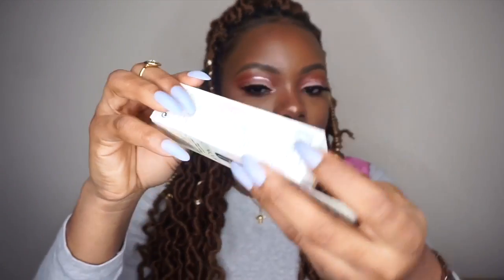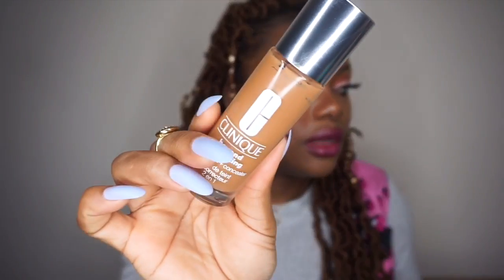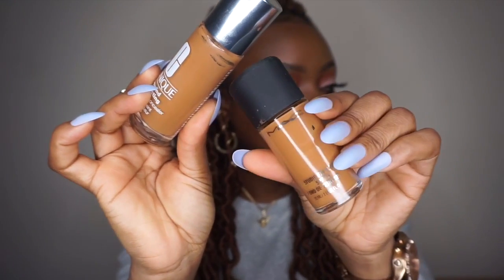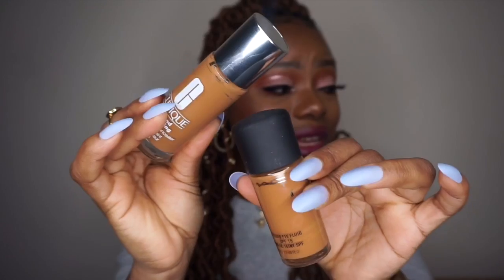The second foundation I'm going to talk about is also high-end. It's by Clinique. This is the Clinique Beyond Perfecting Foundation. This foundation is amazing, no joke. It reminds me of the MAC Studio Fix Fluid. Either one you get, you still get similar results. I really like this foundation by Clinique.